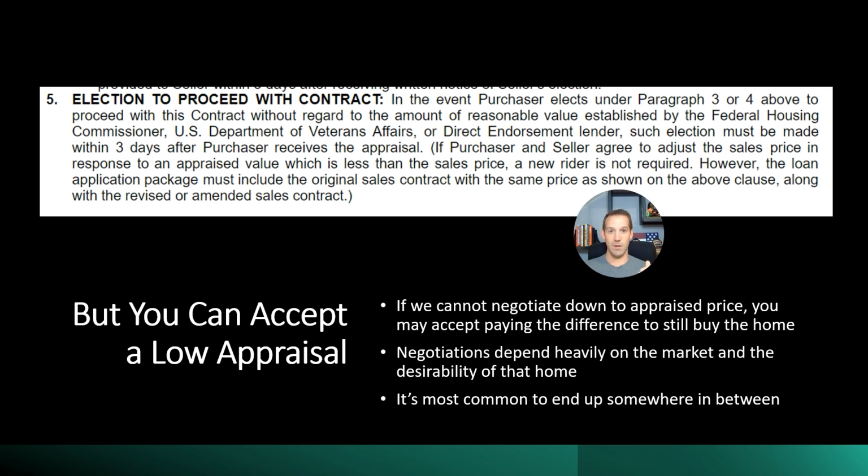Now, it all depends on the market, right? If it's a seller's market, guess what? This could happen, and you may need to be prepared to bring extra cash. If it's a buyer's market, not so much. So again, negotiations depend heavily on the market and the desirability, marketability, sellability of that specific home, right? If it's sitting a long time, they're more than likely willing to drop. If it's been going like hotcakes, then they may not, right?